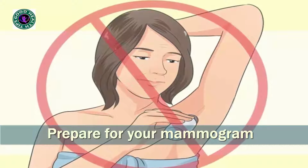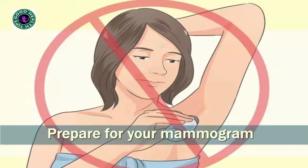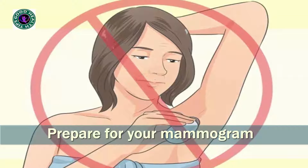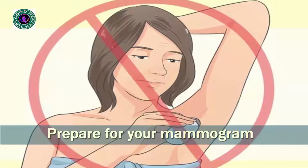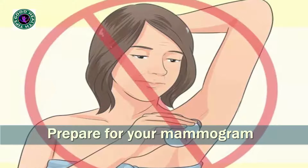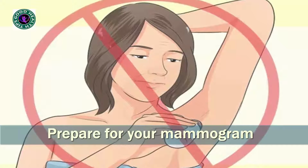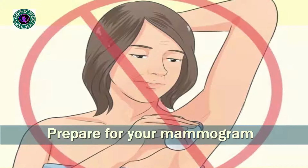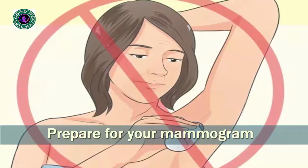You should not wear deodorant, perfume, or lotion on the day of your mammogram, as these can interfere with the test reading. Be sure to wear a loose top that will be easy for you to take off for the mammogram. Read up on the procedure to help calm yourself if you feel anxious. The test may be slightly uncomfortable but is over within a matter of minutes.